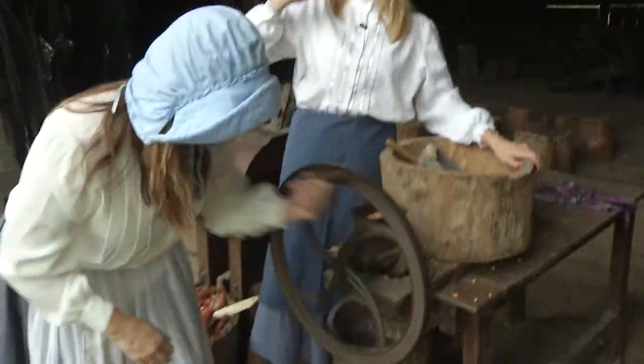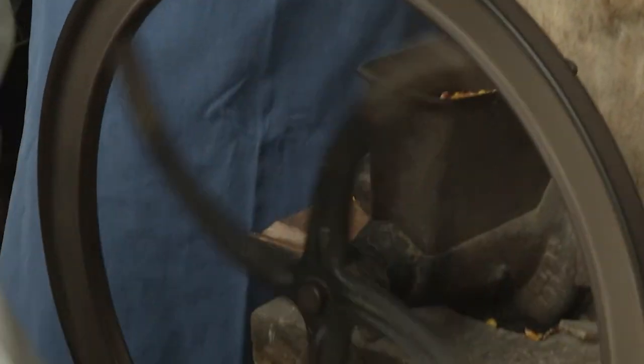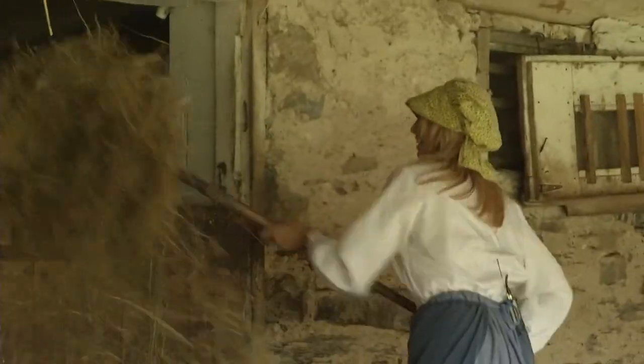I'm just gonna take a casual break here while Marie's doing all the work. It's a little warm today. We can pitch some hay if you want to pitch some hay, too. All right, if we're supposed to pitch hay, we can pitch hay. Okay, Kim, while Marie's cracking the corn, let's pitch some hay. Maybe I shouldn't have said anything.